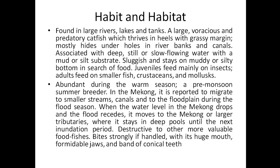This fish is more abundant during the warm season. It's a pre-monsoon breeder. It doesn't breed in the monsoon, but before the start of the monsoon it breeds. In one lake, the Mekong, it is reported to migrate to smaller streams and canals during the flood season, to avoid the flood. When the water level in the Mekong river drops and the flood recedes, it moves again to the Mekong or larger tributaries, where they can stay in deep pools until the next flood.